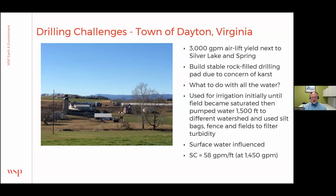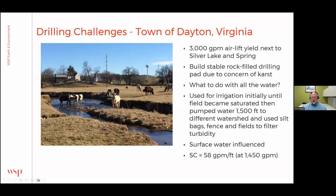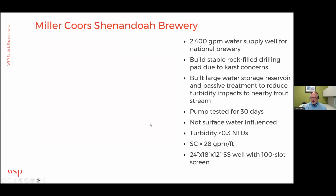The spring wasn't impacted at all. It wasn't connected. It's amazing. And all the water was pumped up over and properly filtered through other farm fields. That's pretty cool. And then that stream that we were putting the water in eventually made it back around, and we had good clean surface water for the cows to hang out in, and so thank goodness.